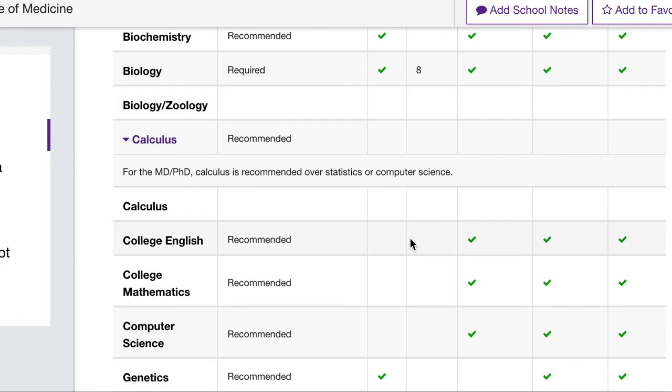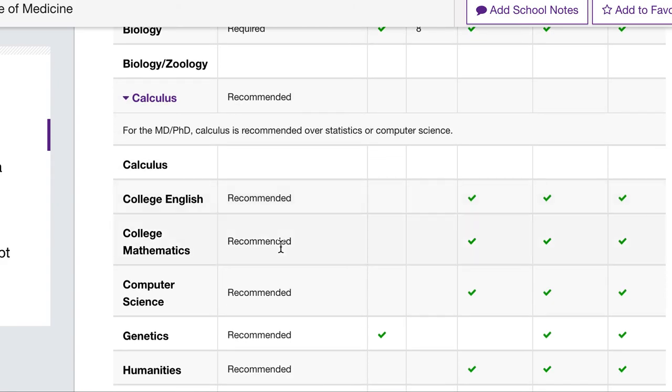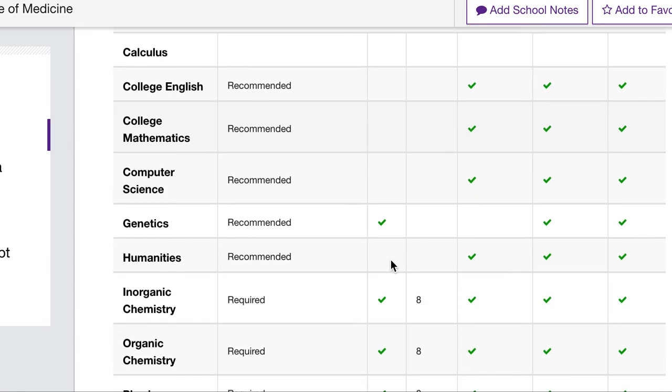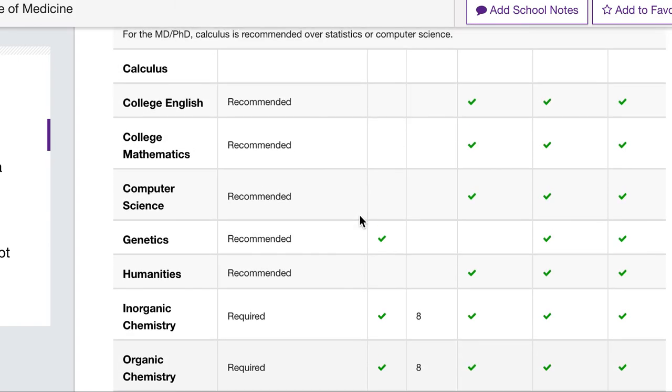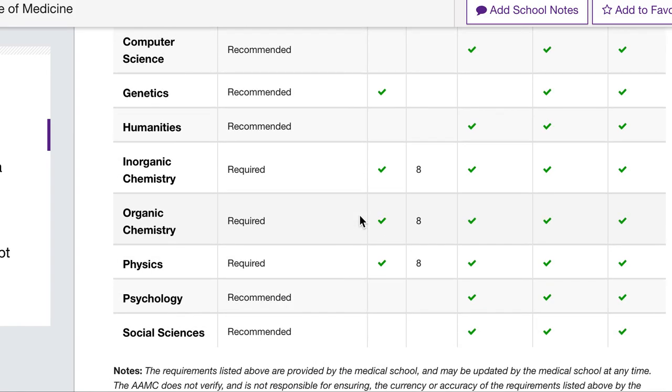And you can scroll down and see sometimes they recommend certain courses like calculus, English. That means that you can apply to those schools without having taken those courses, but they prefer people who have taken those courses. You can scroll down and see all that's required. Again, 8 credit hours of Gen Chem, 8 credit hours of organic chemistry, and 8 of physics. So this is why you need to keep track of your credit hours and make sure that you're on track for that.